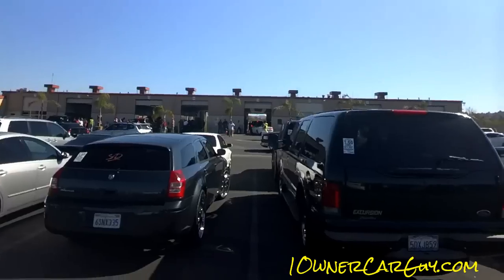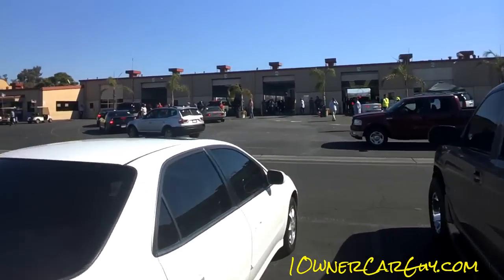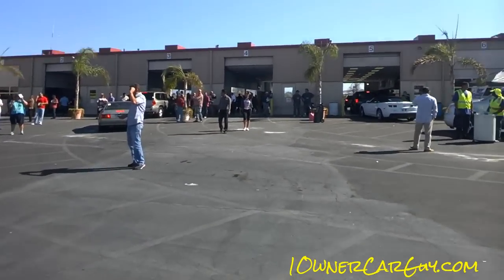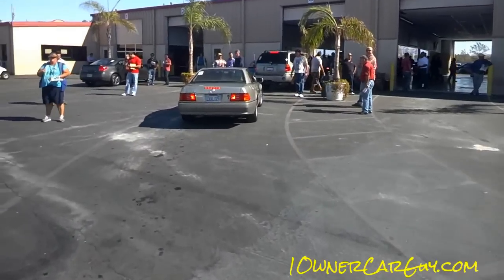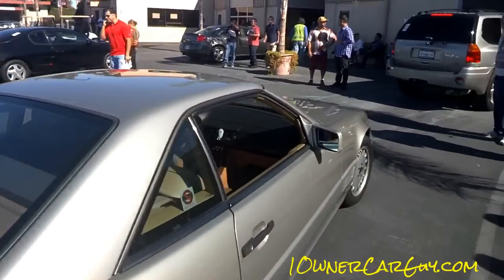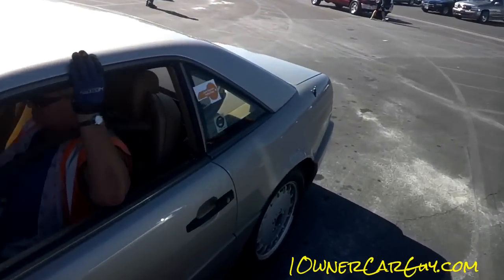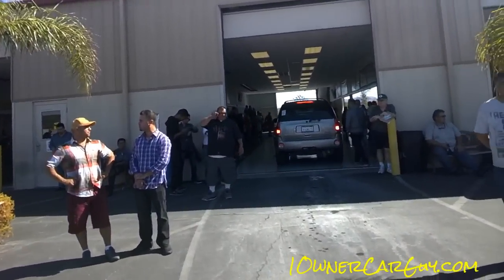Pretty clean car. This would make a nice project, man. Okay. I can see Camaros coming up. So that means that they're running that thing back through. Couldn't even get it up to 20. I think they got it to 28 on that SL. Clean. I gotta look at the dash. No warning lights.